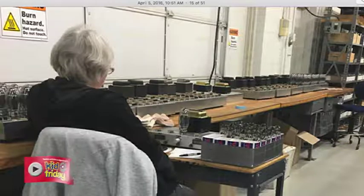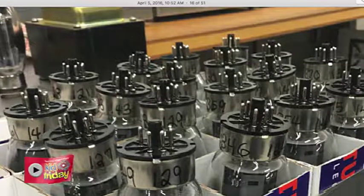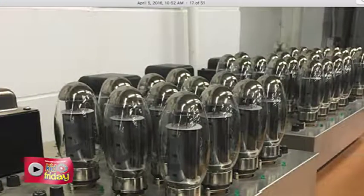Nice. And she's monitoring all the tubes. And here's a closer look at the bottom of the tubes. They burn them in, okay? And there they are upright. What you're looking at here, all this does is power the tubes. They leave them on for a couple of days, then they remove the tubes to put them in the amplifiers.